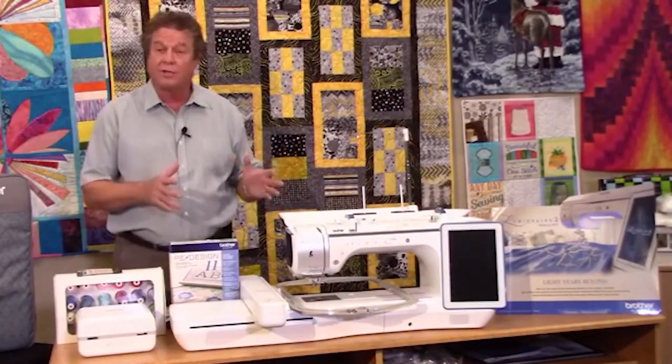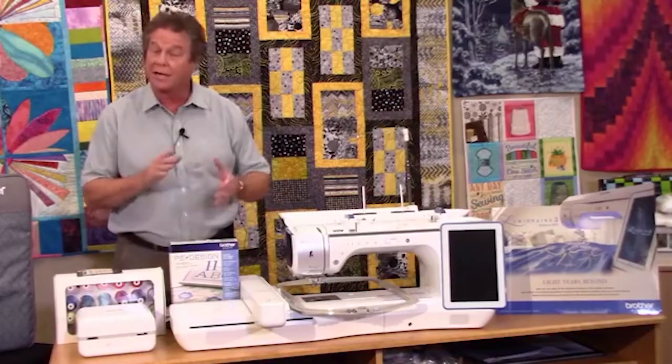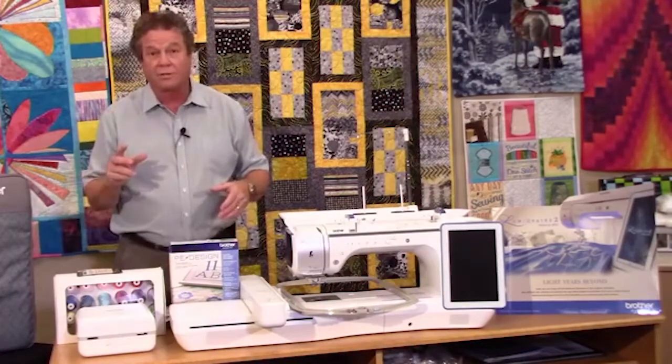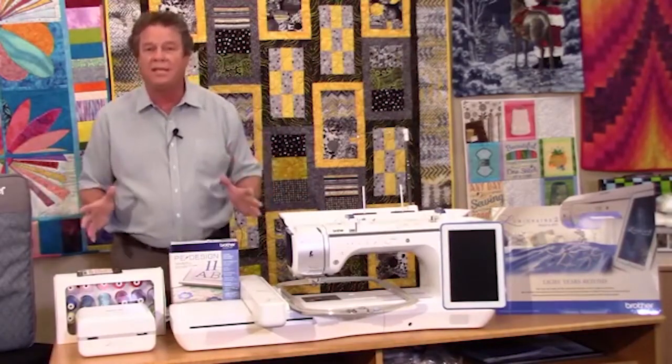Now, there's a few things that they showed with that that are optional accessories for it. And you can also buy them if you own a Luminaire 1. So the magnetic sash frame and also the magnifying glass, those are optional accessories, okay? But the package that we have on this machine is amazing.